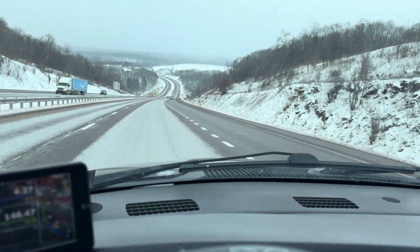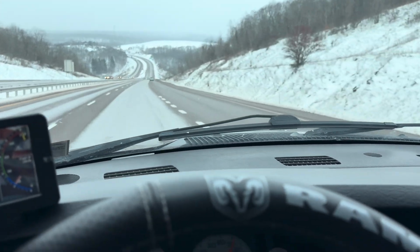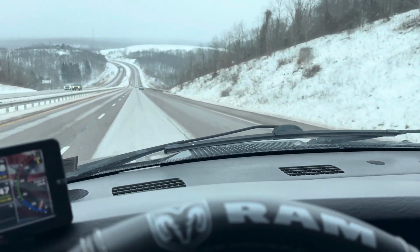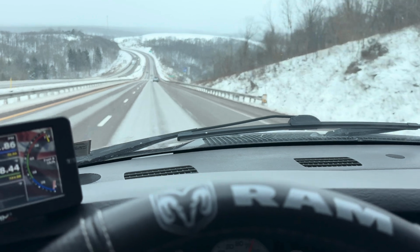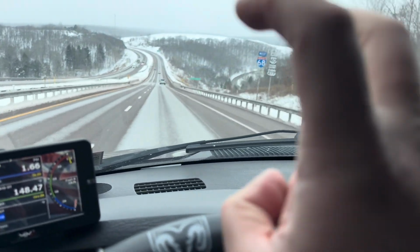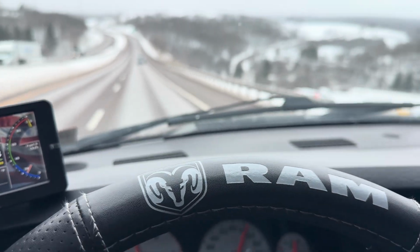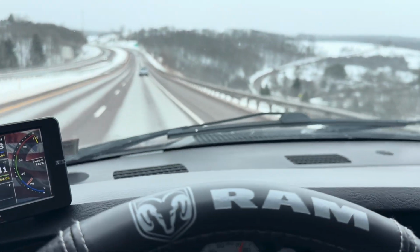Like I said, guys, I am super happy with this turbo kit. It is for a stock truck on stock fuel. These tunes are for a big turbo, but it's just a bigger than stock turbo. But I mean, it is a hell of a turbo.